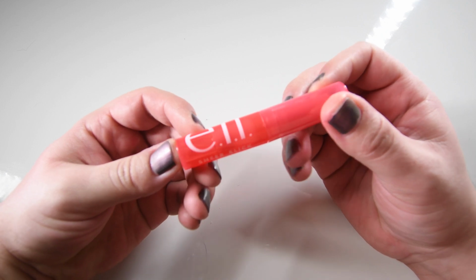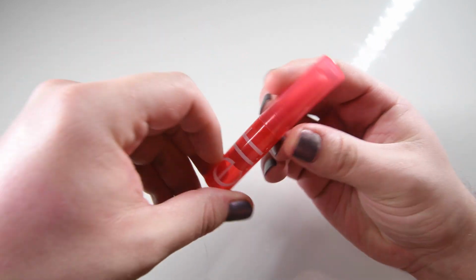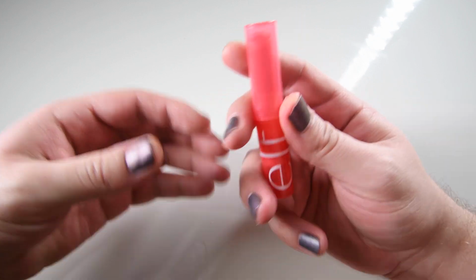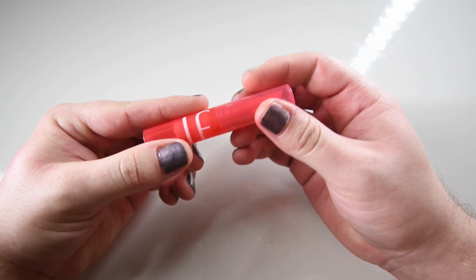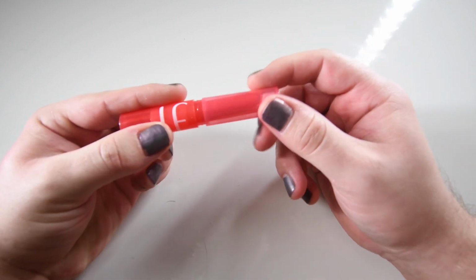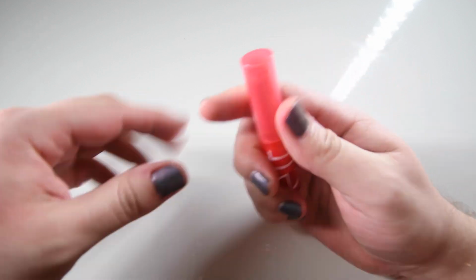Alright, this is the only one of these I have. It's the e.l.f. Sheer Slick in Wild Peach. I talked about this in one of my declutter videos because I almost threw it out, but something that I don't like about this is the packaging. This lid flies off at the slightest touch. It is not secured at all, which makes me so angry.